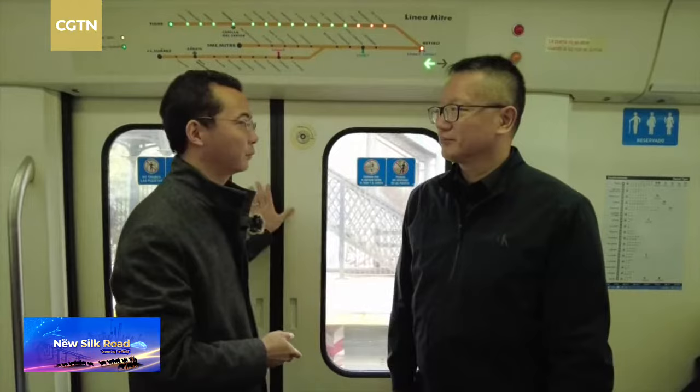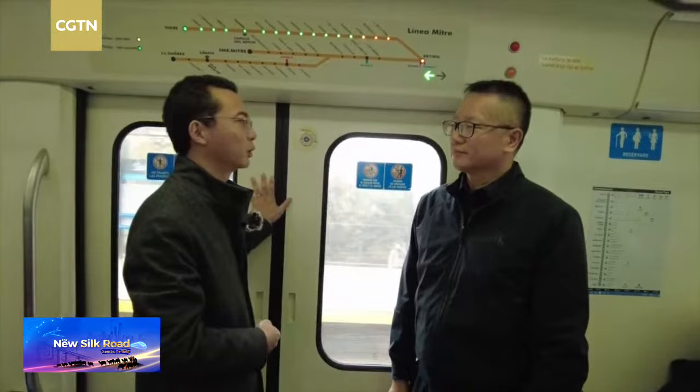They can get off the traffic jam, and you can have a comfortable seat with the air conditioning, with the illumination, and very spacious. So as you can see from the local passengers here, you can see their appreciation and satisfaction. So for us as employees of the company, we really feel proud of what we are doing here.